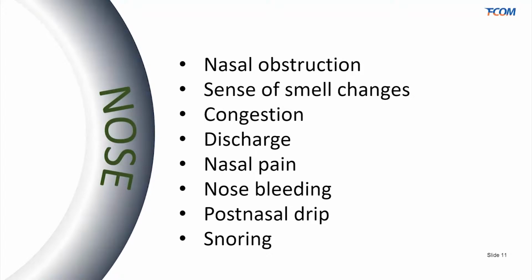Now in the nose, you can ask questions such as, any nasal obstruction, the feeling that nothing is coming out of your nose? Is it in both nostrils, on one side, or does it alternate? Any sense of smell changes? Is it a burning type of smell? Because that can narrow down to something going on in the brain as well, like infections. Any congestion of the nose, discharge, anything?